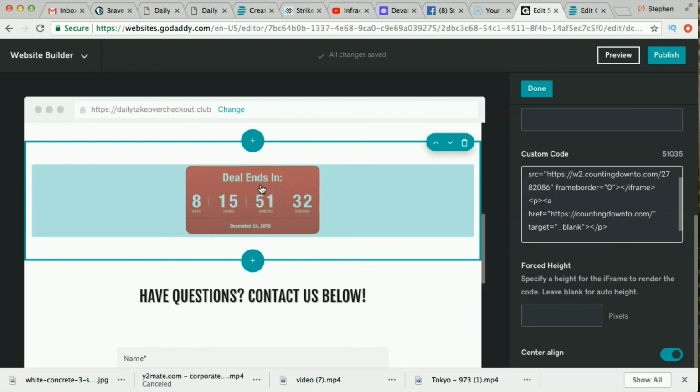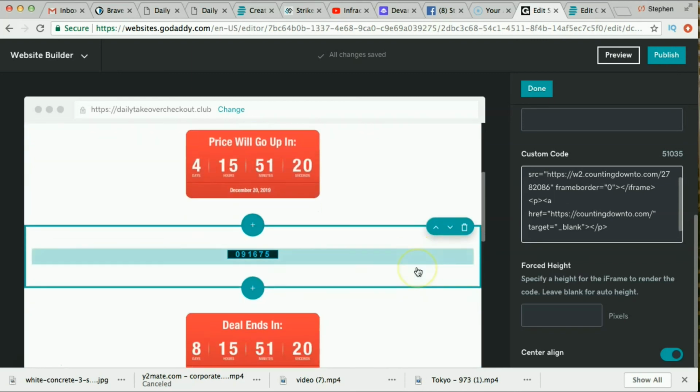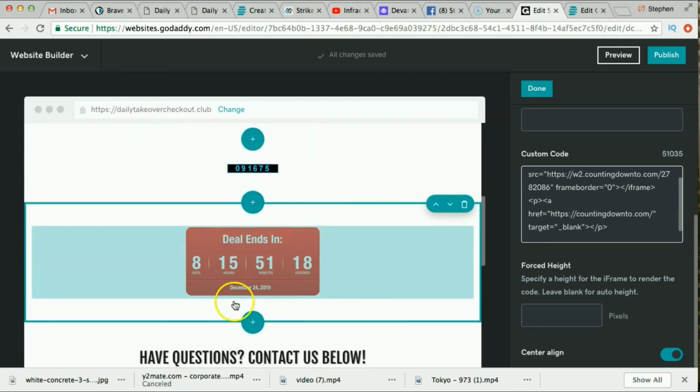Now once this timer runs out, you want to go back to countdown2.com and create another timer and then reinstall it back on your website. But see, now you can see how I added this timer. So this creates a sense of urgency, and it also makes people want to jump on board when they know that your deal is not going to be around forever.